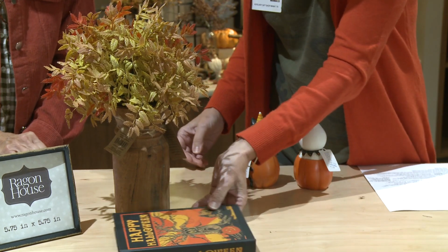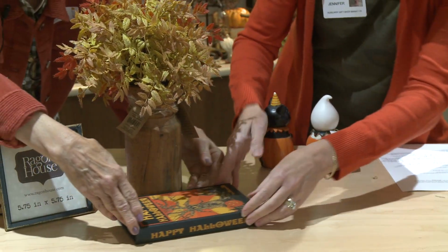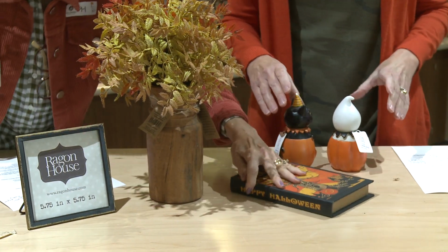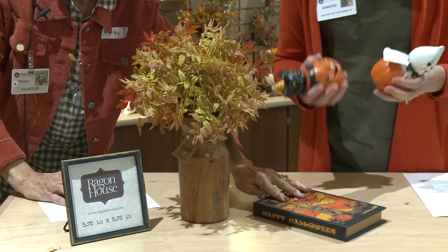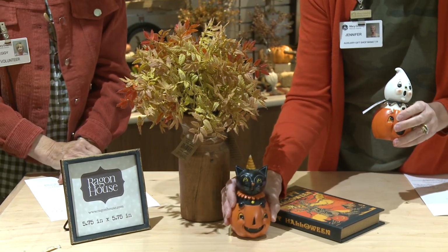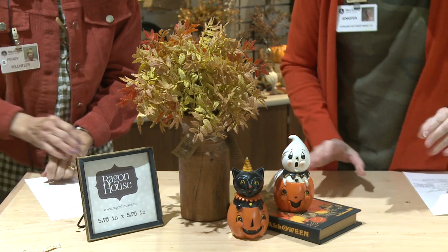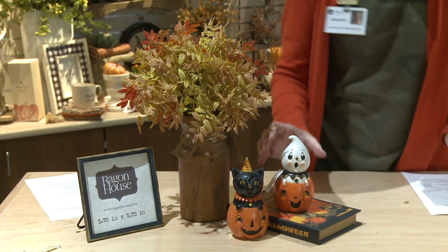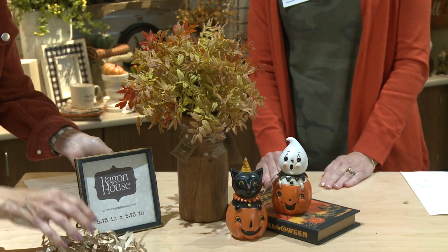But we're gonna do, I think that's how we had it, and your frame too. Yeah, I think we had it so that we saw them. Yeah, because the binding on that book is cute. It says Happy Halloween. And we have these darling little vintage reproduction type figurines that are Halloween with the cat and the ghost, just darling to add to that.